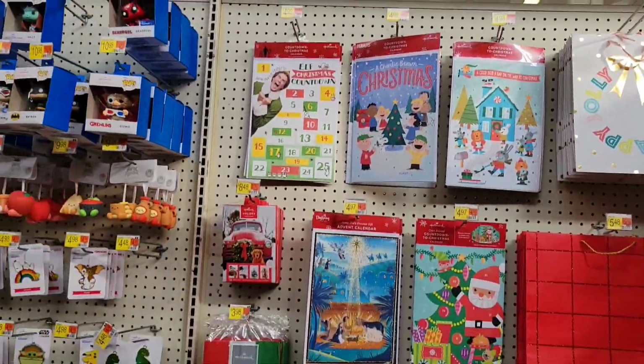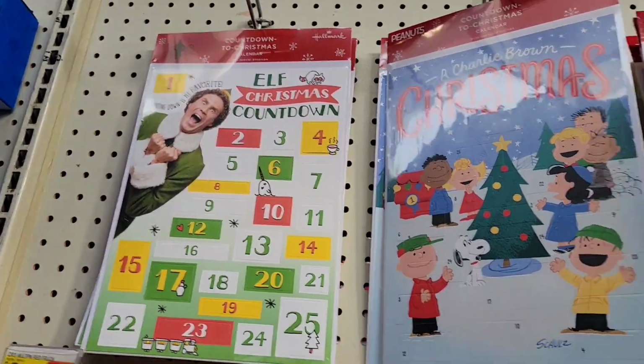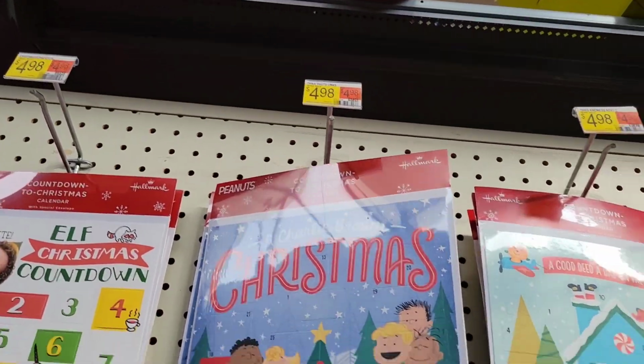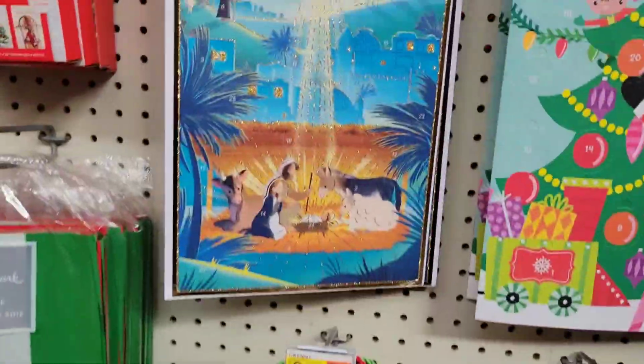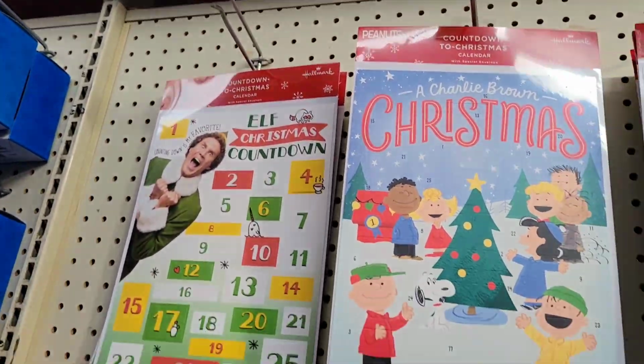I mean, it's cool. And then I think these are countdown Christmas calendars that you can put up, and they start at $4.98. They just have like three different ones. Actually, they have more than three, but these are pretty cool. I like them a lot. But again, they sell at $4.98.